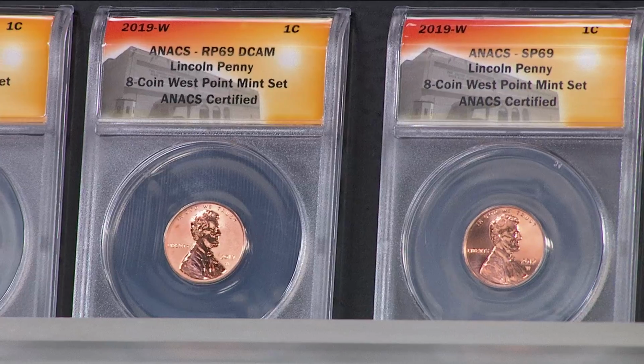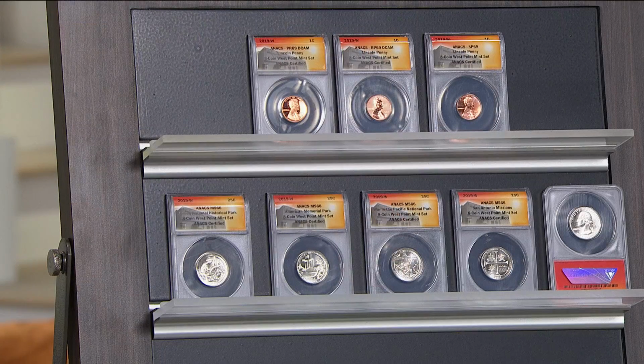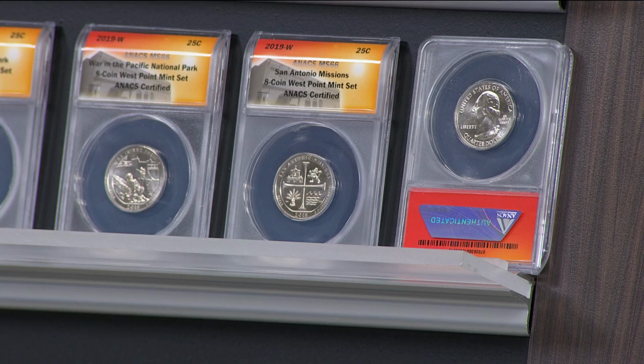You had to buy a proof set, you had to buy a silver proof set, you had to buy a mint set. That's a $125 endeavor by itself. Those coins were not available for sale by themselves. They only came when you bought the other coins.